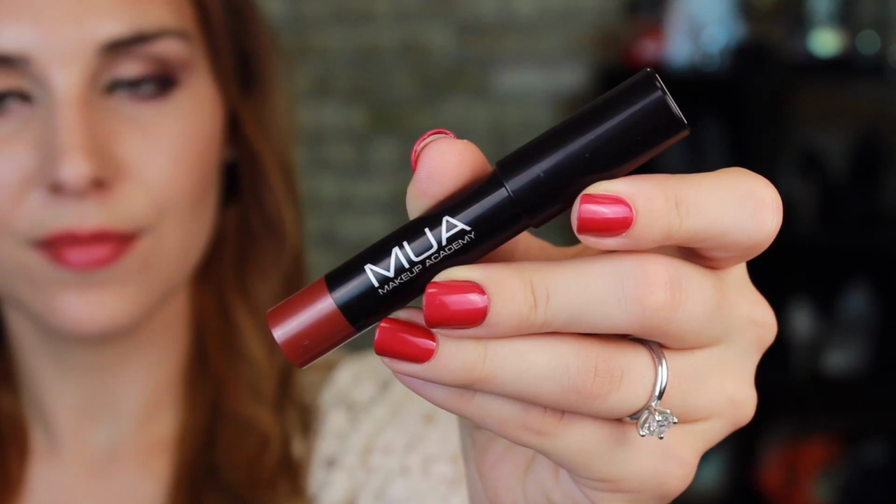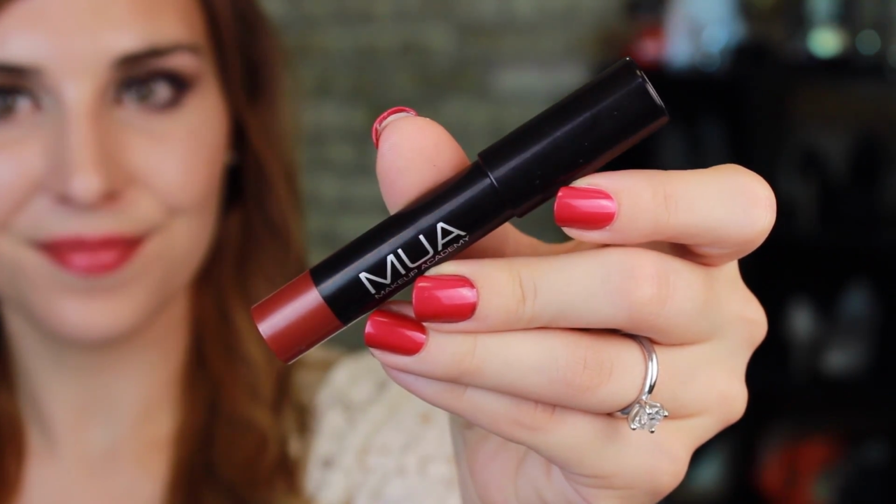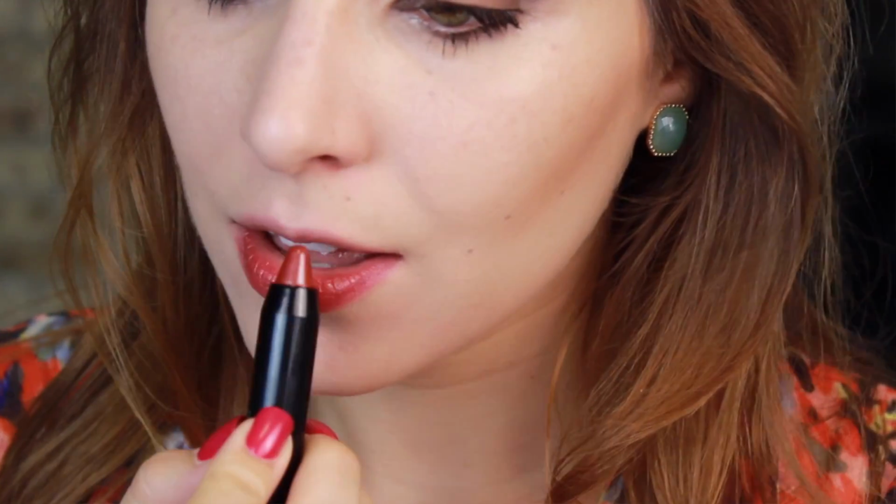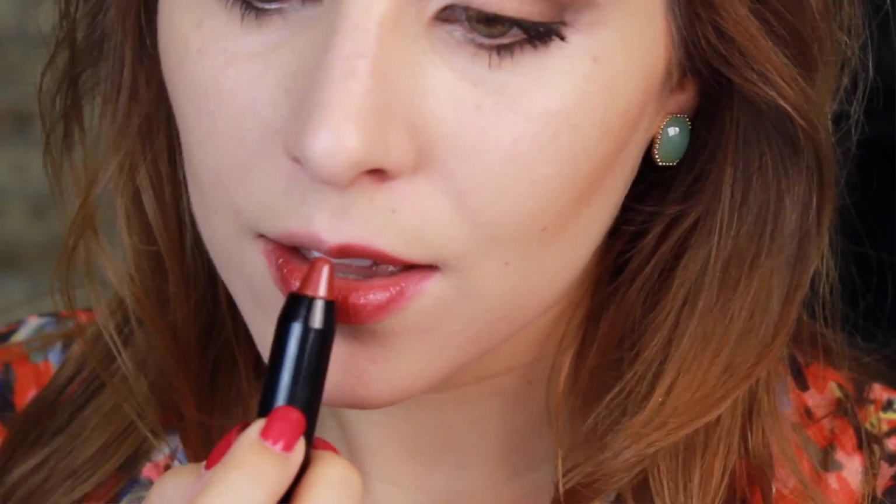Moving on to the second look. This was really more of a true autumn look. The lip reminded me of changing leaves. So to start that look off, I went in with the lip color crayon, and these are really like glossy balms. This is in the shade Bronze, which is so appropriate for fall. I put that all over my lips.